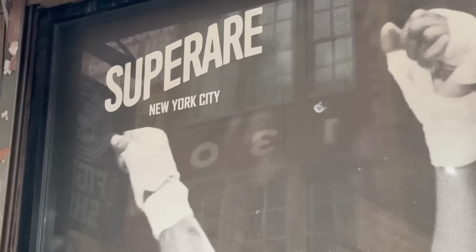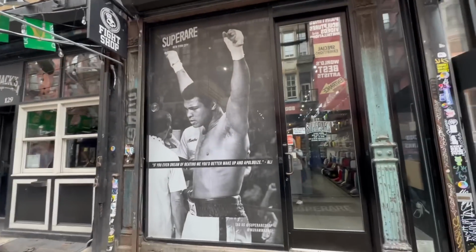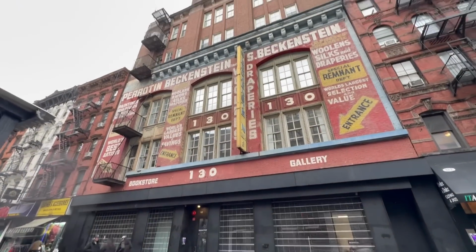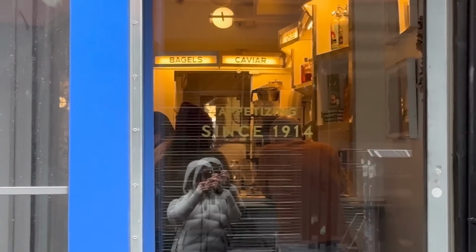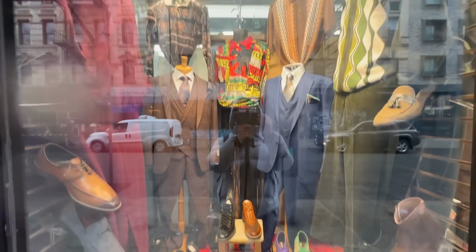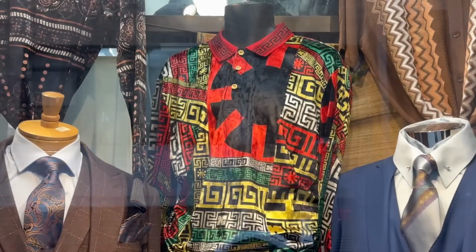This super rare Fight Shop. What is this all about? Okay, I think it's like Lids, which you used to see at your local mall, but for hipsters. Now, if you want to see the history in this neighborhood, just look up, because I'm pretty sure everything here had a dignified purpose at one point in time, unless it's Russ and Daughters, still dignified since 1914. Check out this suit store. Everything looks normal. Everything looks normal. Up. Who's wearing that to the office? You are if you work from home.